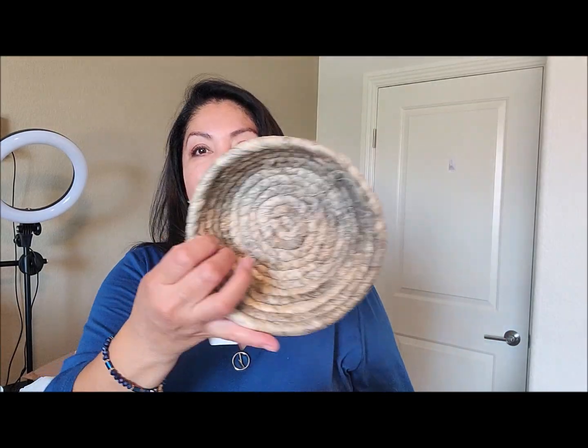I picked up these cute little baskets. Oh my goodness, look at how cute these little baskets are. They had different shapes and different styles, but I picked these guys up. They're pretty small, as big as my hand. I saw these and thought, these would be perfect for my Día de los Muertos altar. So I picked up three of these tiny little baskets.